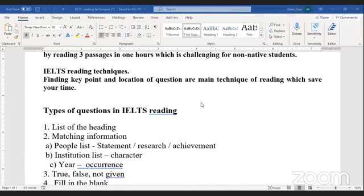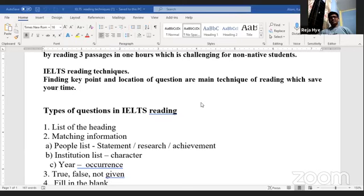Sir, we can't hear you properly, sir, because I think there is a problem with the net. Okay. Net or voice instrument system.